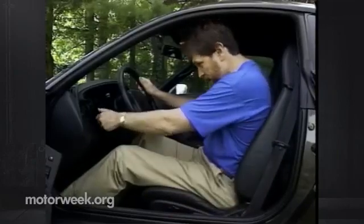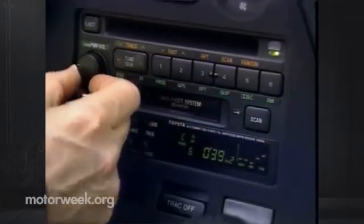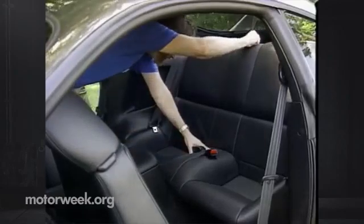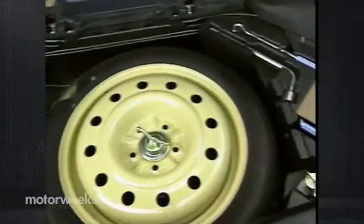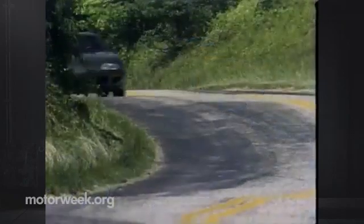But the optional leather-covered buckets are supportive and comfortable. Automatic climate controls are standard and among the easiest ones that we've ever used. The optional 7-speaker stereo with both cassette and compact disc players offers well-organized controls and crisp sound. As in all of its ilk, the rear seat is one in name only. Best to simply flip the folding seat back down for more cargo space, because there isn't much under the hatch, unless you consider a briefcase to be serious cargo. We also think that the use of fragile foam under the cargo floor is carrying weight saving a bit too far.